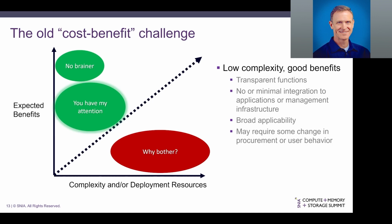They may still require some changes in either application settings or management tool settings, or in how users buy their hardware. So, if you're typically buying servers pre-populated with whatever SSD the server vendor chose, that's a change in behavior to then go and select your SSD to get the advantage of computational storage.